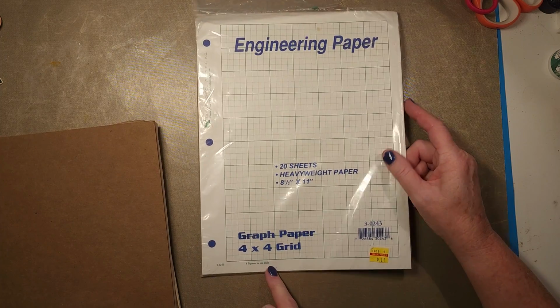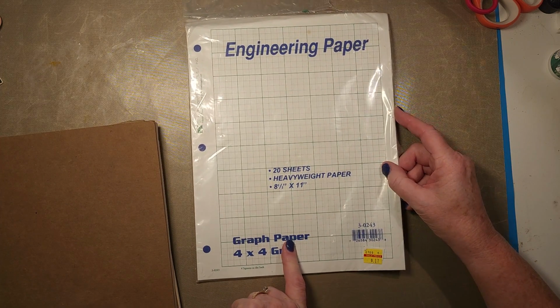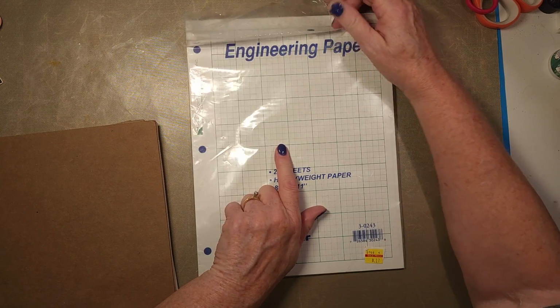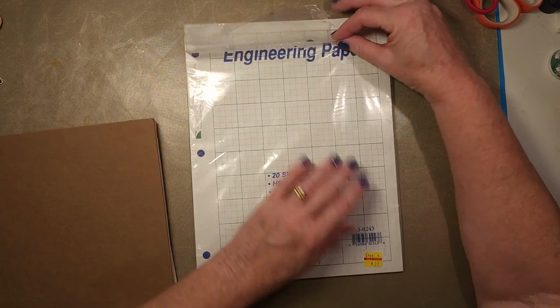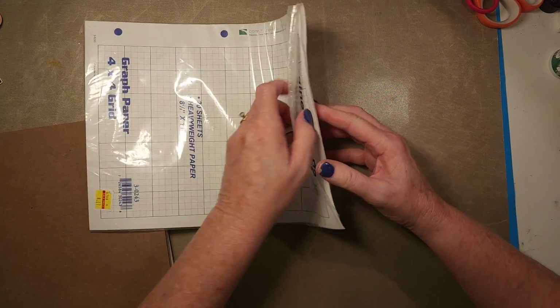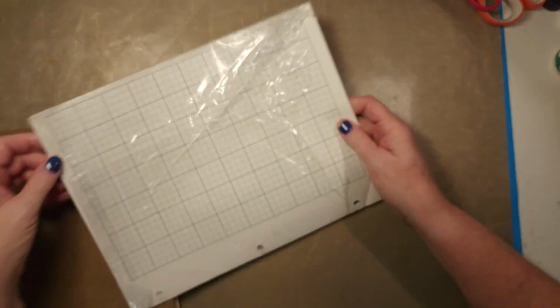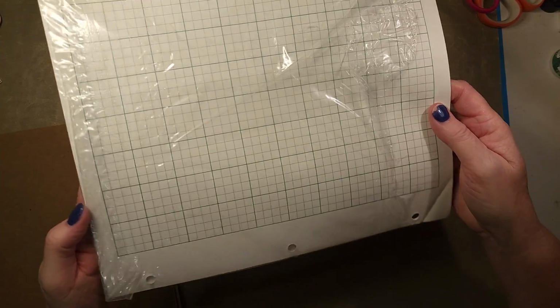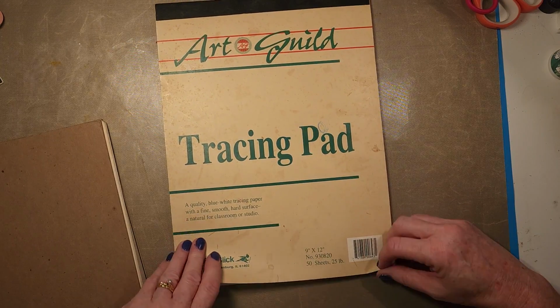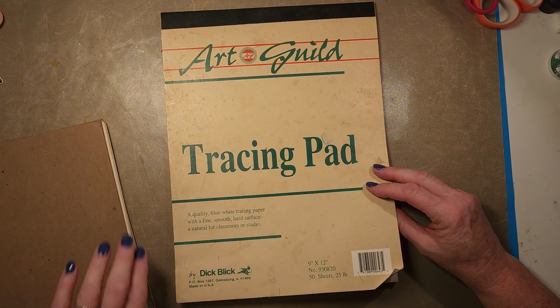So here is 4x4 grid graph paper. Whenever I find graph paper, I pick it up. Especially if it's not what I'm going to call the standard graph paper. So you guys can see. Isn't that fun? Love it. Here is, again, you can tell the age. This is pretty old.